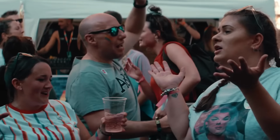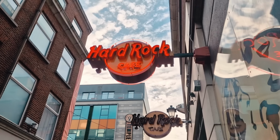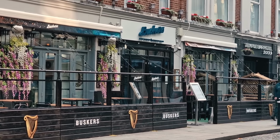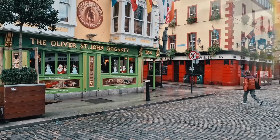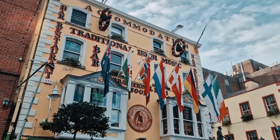Drinking, live music and having a good time is pretty much guaranteed here in Dublin. With over 700 pubs and clubs, there's definitely no shortage of places for you to explore and have a great time yourself. The most famous area where you'll find the most famous bars is right here, south of the River Liffey in the Temple Bar area.